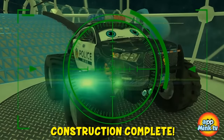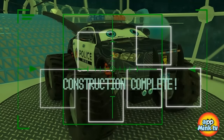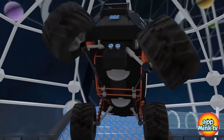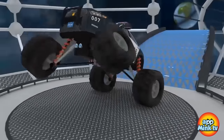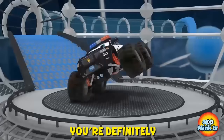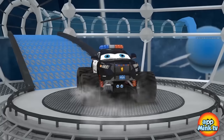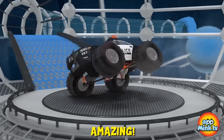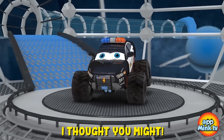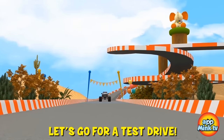Construction complete. Awesome. You're definitely the coolest police car ever. Amazing. Do you like it, Mr. Police Car? I thought you might. Let's go for a test drive.